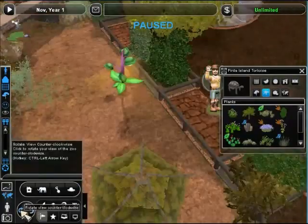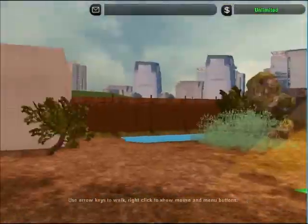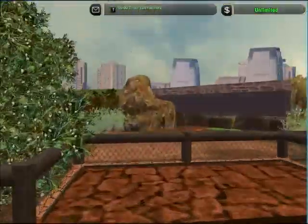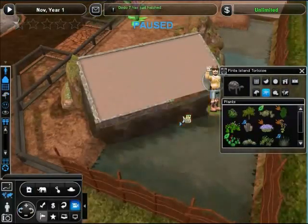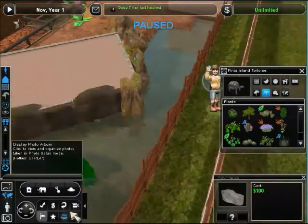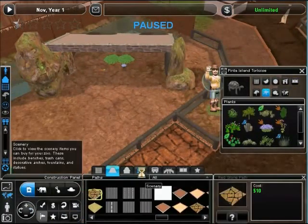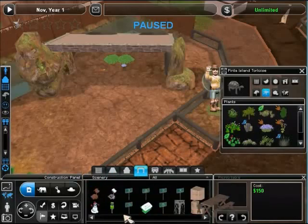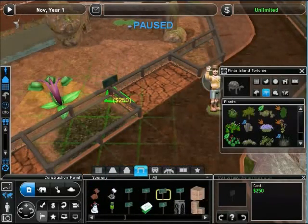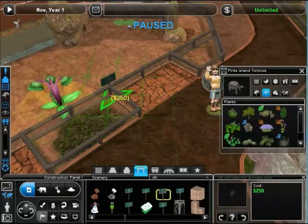Fortunately, I do have these little trees, and I think both the little trees here and the Pinta Island tortoise come from the Interesting Islands Galapagos pack that you can get at the Zoo Tycoon 2 Roundtree forums. Just go to their download section and you can get it. Awesome. Yeah. And look about. Looking about.